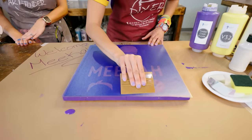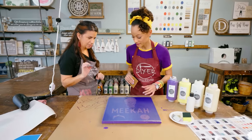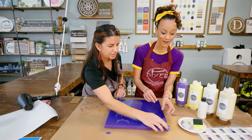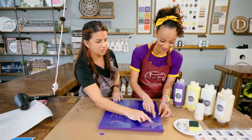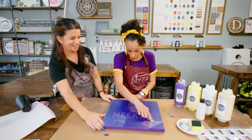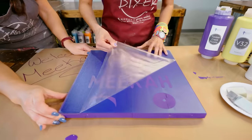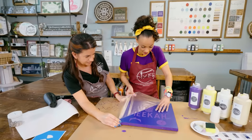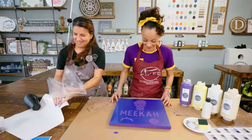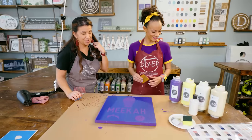Bye, bubbles. So now that it's all stuck to the wood, what I want you to do is peel this top layer off. Okay. We're actually gonna start from over here. And pull down towards you, slow and low. Slow and low, my favorite way to go. Oh, wait. Oh, come on, sticker. Well, I did it! Wow, that looks cool already. All right, so now we're ready to paint.